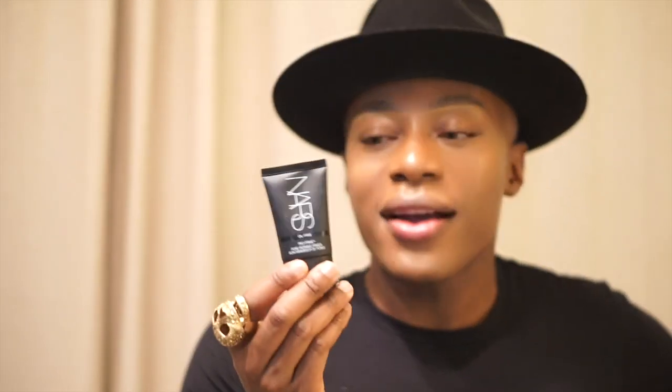The NARS Oil-Free Pro Prime Refining Primer. I did want the one with SPF, but it was sold out, but I thought it wasn't a big deal because primers don't really have a high percentage of SPF anyway, and because I'm in Dubai, the primer isn't really going to protect me that much from the sun. So I got SPF separately, and got the NARS primer just to give me a more mattifying finish. This is really good for anyone with combination or oily skin. It doesn't last that long, but you only need a tiny bit. I wish they made it in a bigger size, but I really like this primer.